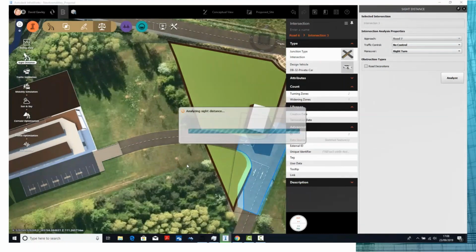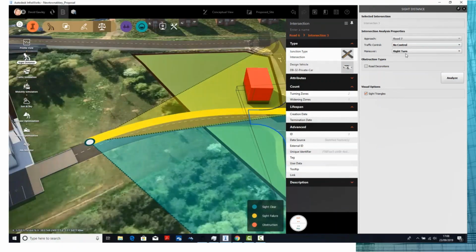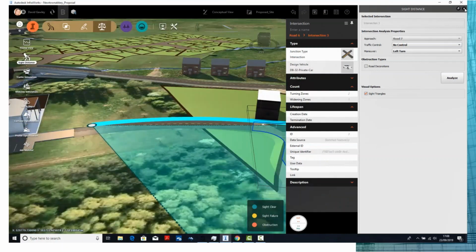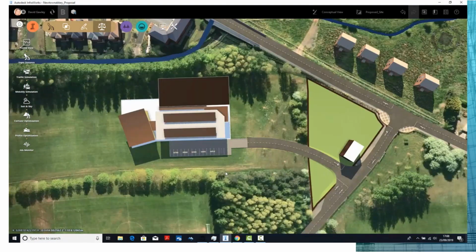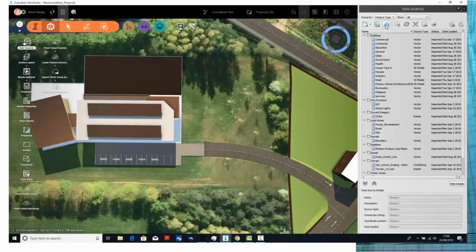So I'm looking at the right-hand turn. It's the red obstructions I'm looking for. It is saying that the building's an obstruction, but it hasn't given me a red cut through, so I might need to review that. If I look at my left-hand turn, this one's probably going to be clear as part of the process, and it's going to be fine. So it gives us optioneering options in there that we can actually look at, change the design, change the layout as part of this overall process.